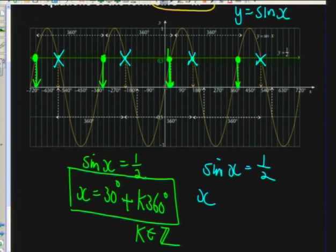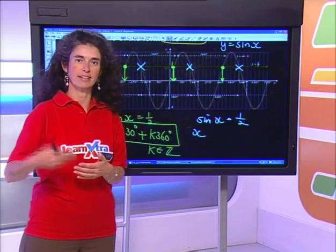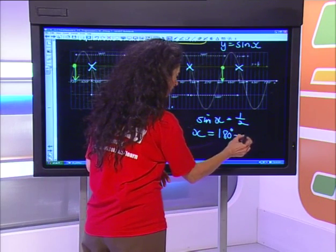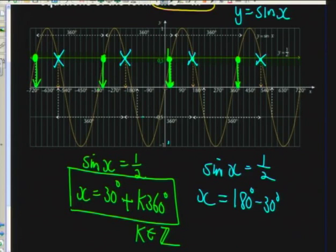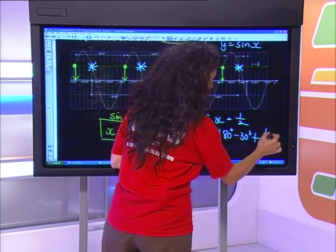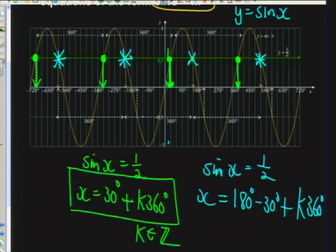Well, we know that in the first quadrant, x was 30 degrees, but this angle after 1 is all values between 90 and 180, which is my second quadrant angle. And in the second quadrant, we would get 180 minus 30 degrees. So this second angle is just 180 minus 30 degrees. And again, can you see if I decrease, I start repeating myself there. So this one here would be the sum of 360 degrees, so this would be plus k 360 degrees. Remember, this k has got to be an integer. It cannot be a fraction.